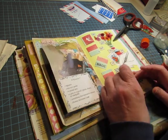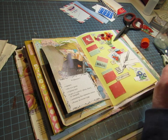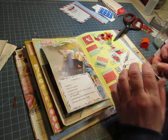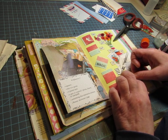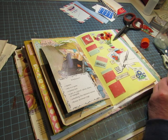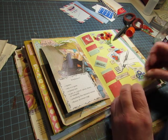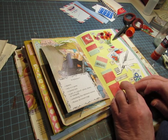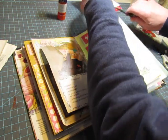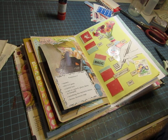I'm making sure some of the letters overlap some of the images so that they feel like a part of the collage and not just stuck on there, which is what they are. They're just stuck on there. But they want to feel like they belong, just like we all do. And they do belong. Okay. I like the bright colors of that.